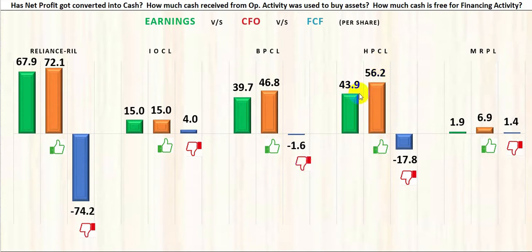HPCL's profit was 43 and cash coming in was 56. Again, a negative free cash flow of 17 rupees per share. That is, it already utilizes 56 in assets. Along with that, an additional 17 rupees was invested. MRPL's profit was 1 rupee 90 paise, but the cash coming in was 6 rupee 90 paise. And its free cash flow was 1 rupee 40. Again, not a good indicator, because this is also more than 50% used up in assets.